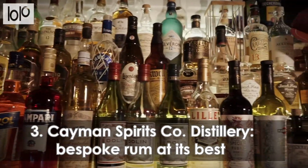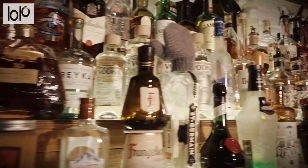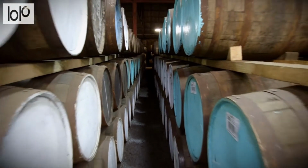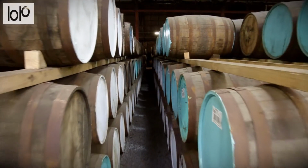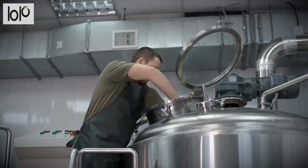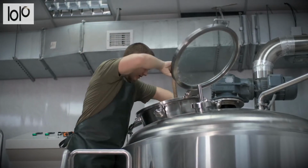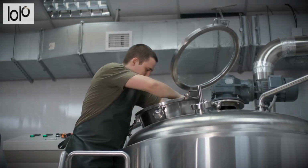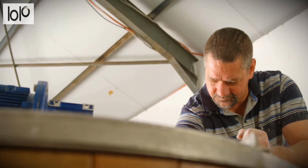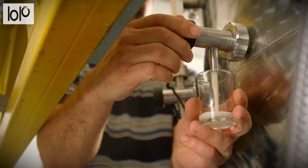Number 3, Cayman Spirits Co Distillery, bespoke rum at its best. There's nowhere better on the sun-splashed Cayman Islands to sample real Caribbean rum than at the Cayman Spirits Co Distillery. Now the most iconic rum label in the archipelago, they invite travelers to the distilling house on Bronze Road to take tours of the factory rooms, where that much-loved 7 Fathoms tipple is created.